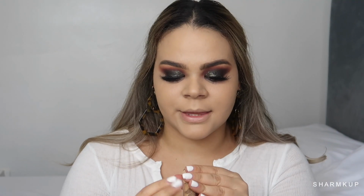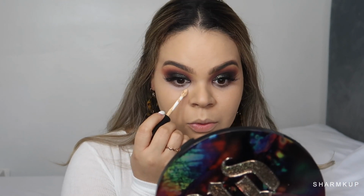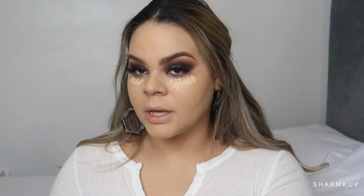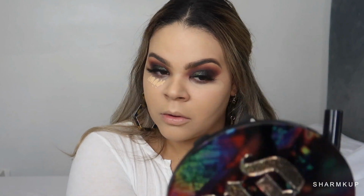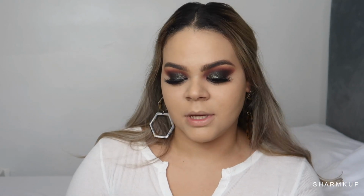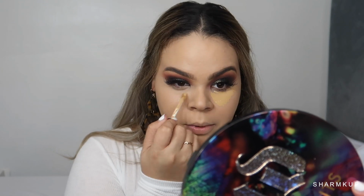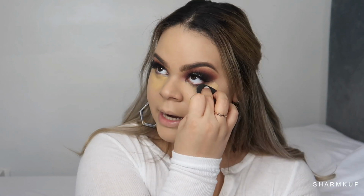So I'm going to take the light medium warm peach shade, and I'm just going to tap this on my under eyes and take my beauty blender and blend it out. Concealers are more of a light coverage. I don't know, I'm not seeing too much coverage on them right now. But the next shade I'm just going to take is medium warm olive, and I'm going to bring that all over this area right here, with my beauty blender, and blend that out.